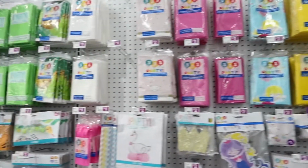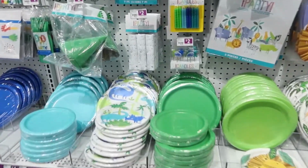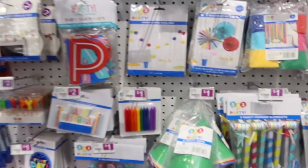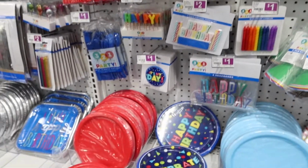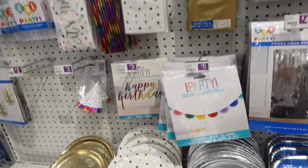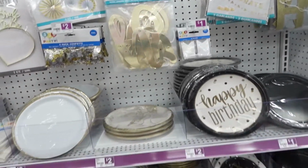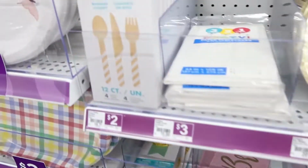They had this section laid out so nice, and you're going to see in and out of party supplies and crafting supplies here because they're kind of going around and then going down aisles. This leaf border is really pretty for $2. Good price on that. And you can see the paper is really good quality. Party hats, a pack of solid party hats for $1. The little metallic balloon candles. They had some really nice little borders to hang up, tassels, things to put over doorways, birthday signs. I love this white, gold, and black section. They have some really cute stuff here.